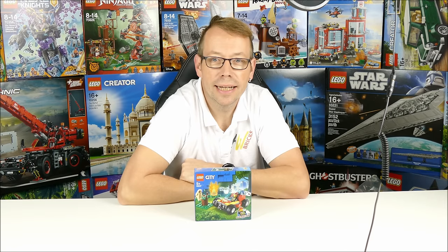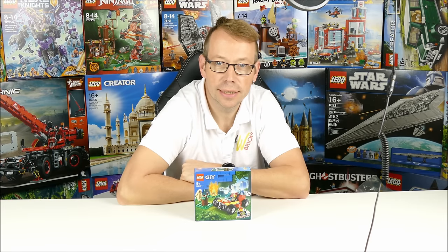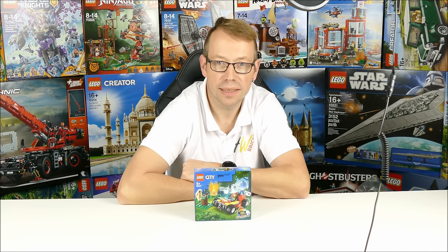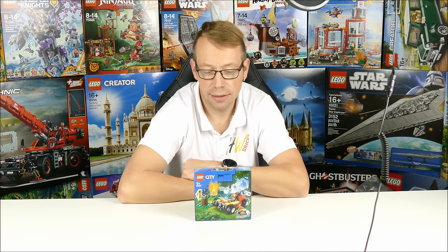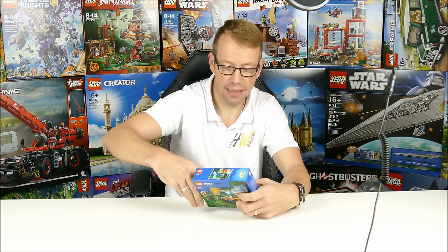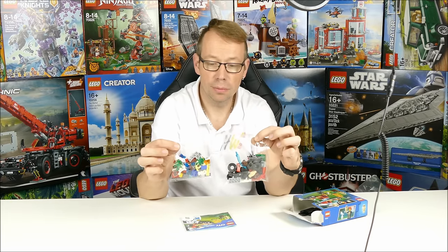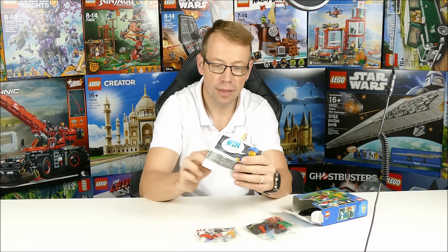Welcome, LEGO fans. I am the Austrian LEGO fan from Carinthia in Austria. And today I've got another new LEGO City 2020 set, the set number 60247, the Forest Fire. 48 pieces, $10, 10 euros its price. We get one minifigure, two small bags of pieces, and of course the instructions book.